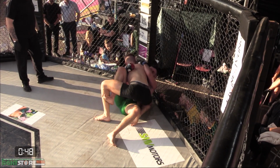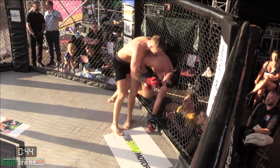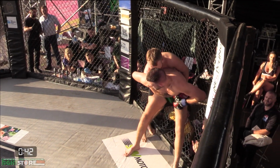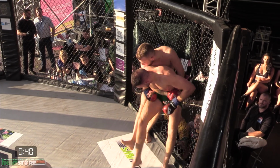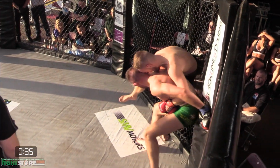So expect Tate to posture up. Big shot, big right hand, just off target. Gonna try and catch Devlin on the back to his feet. Credit to Devlin, trying to use that Kimura grip as a means to get away from the clutches of Kain Tate.